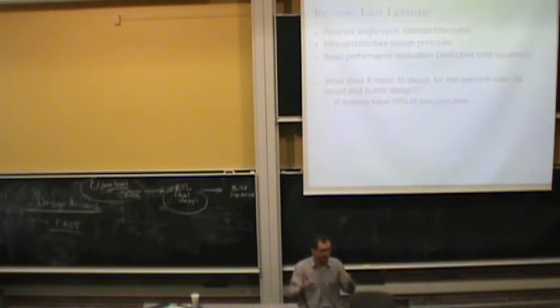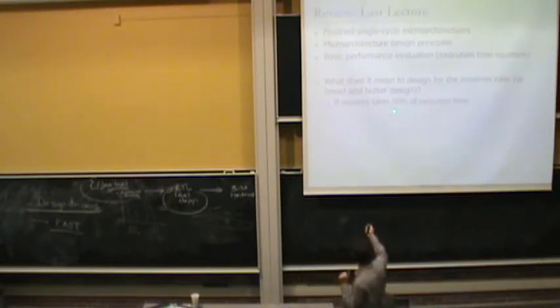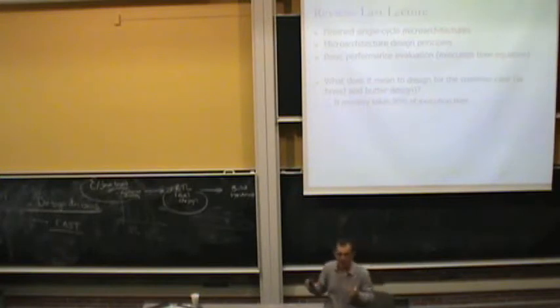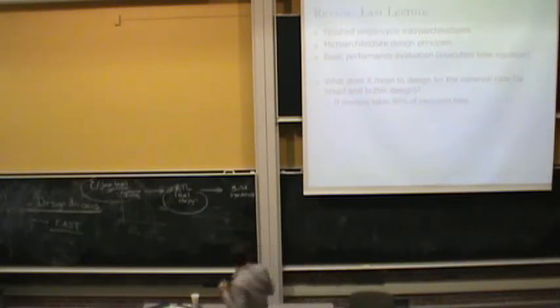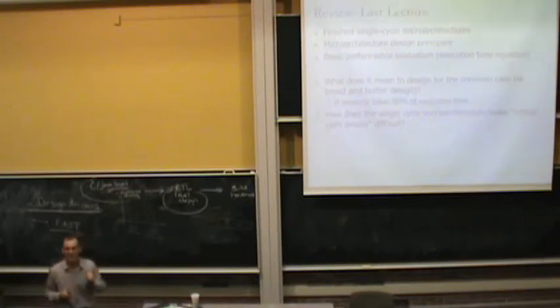They simulate these workloads, analyze these workloads, and figure out what are the bottlenecks. Where does the execution time go? If 90% of the average workload execution time goes to memory, then optimize that. That's the common case design. Okay. Another question. How does the single cycle microarchitecture make critical path design difficult?